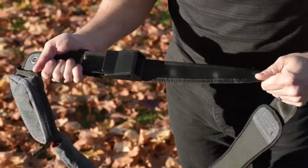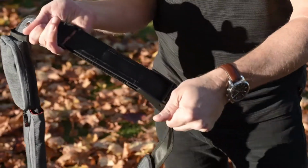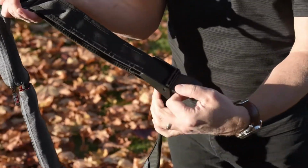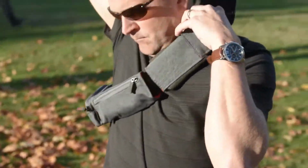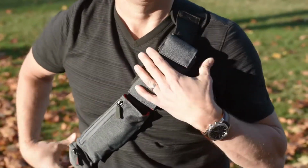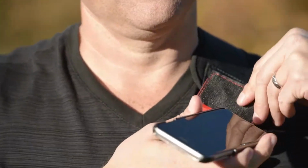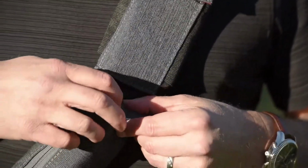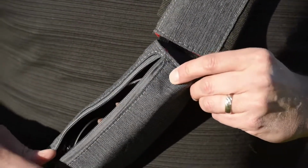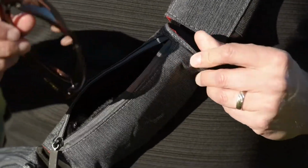Totinit is designed with a fully adjustable strap and it's built to fit all different body types. Made with high quality ballistic nylon, Totinit has a super comfortable anti-slip shoulder pad for a fashionable yet comfortable design. Totinit is completely customizable by incorporating removable and interchangeable pockets so you can adjust the pockets to make Totinit work best for you and your storage needs.